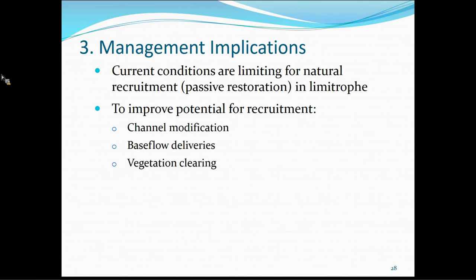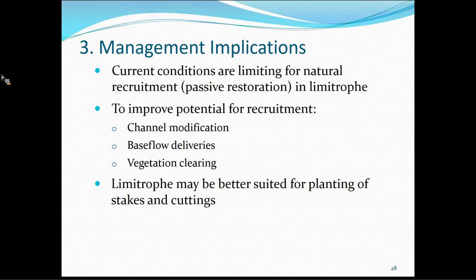Also, base flow deliveries could augment groundwater levels in the lower limitrophe. And then, of course, it's looking like without any vegetation clearing, we're going to have very little recruitment. So in summary, we concluded that the limitrophe may be better suited for planting of stakes and cuttings, or implementing some of these other more active management approaches prior to flow releases. Next slide.